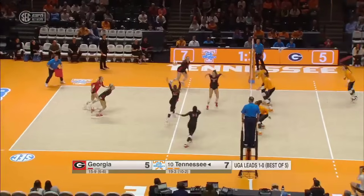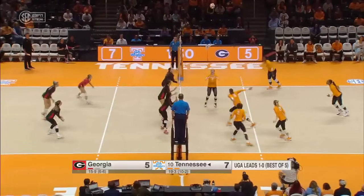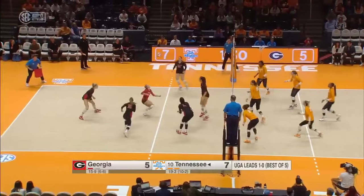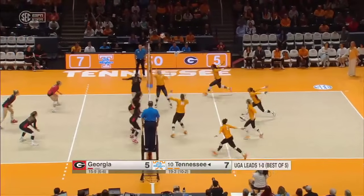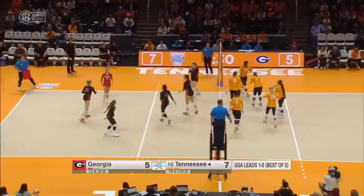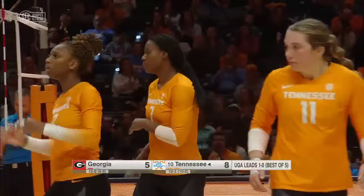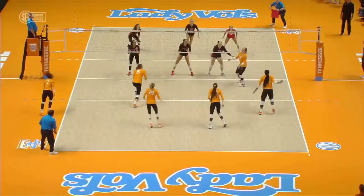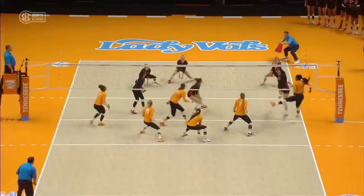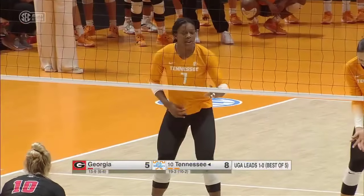Bingle, dug out from Cox. Back row attack, somehow kept alive from the Bulldogs. Unbelievable effort. Cox is everywhere. There's Kerr, back set Fingal. Tennessee wins the rally, back and forth. And that's what you love to see. These types of games are so fun to watch when it's just relentless effort on defense, and that's what we're seeing right now. And then, of course, Morgan Fingal ends it for kill number 6.